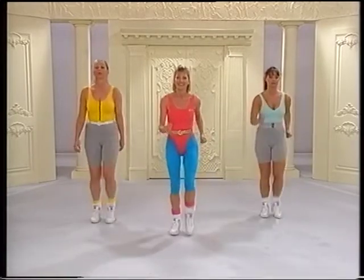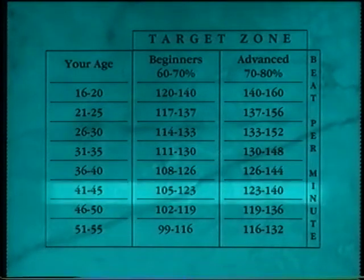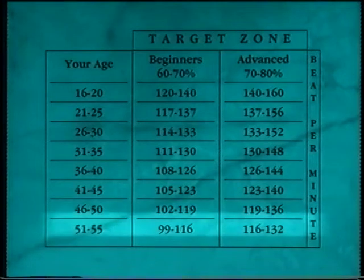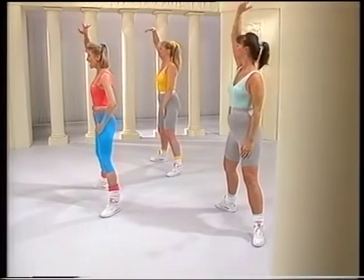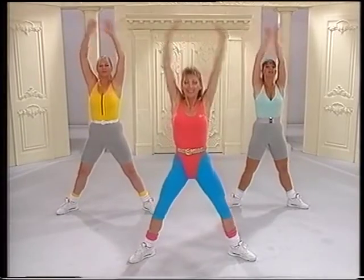Now check the chart. Beginners should work between 60 to 70% of their maximum heart rate, and more advanced students at 70 to 80%. Find your age and check your heart rate is within your target zone. We'll be checking your heart rate twice during this section. The recovery heart rate should be approximately 10% less than before. So there you are, a fabulous new workout to complement the unique diet plan.